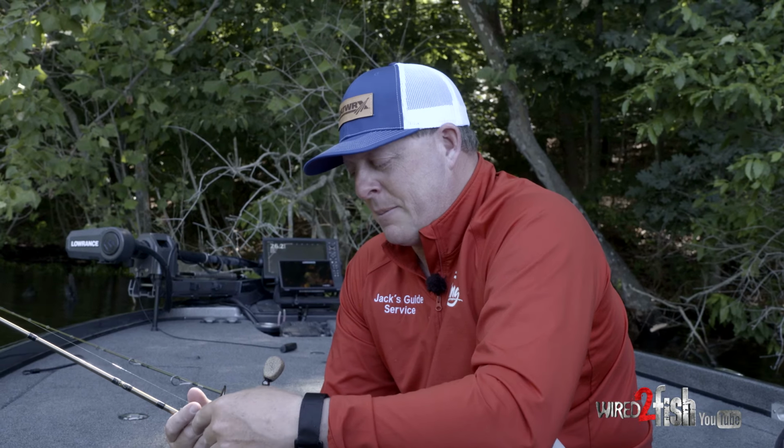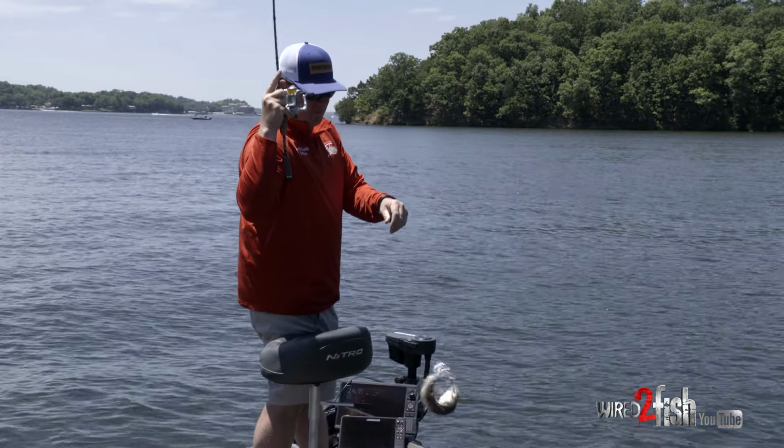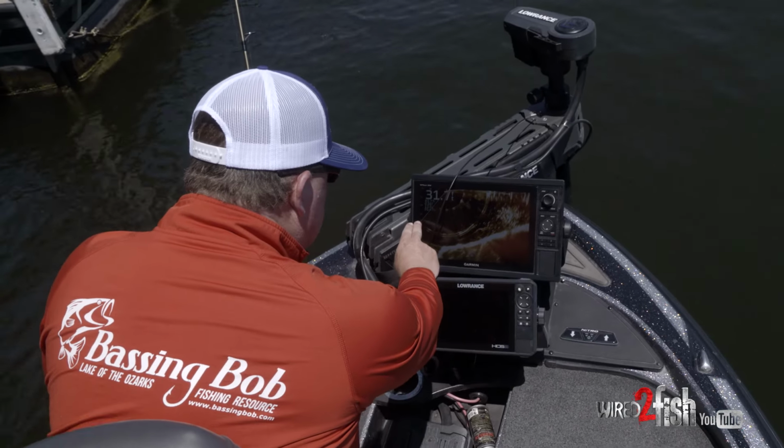Those crappie, they don't evaporate out of the water and then just all of a sudden come back to you in October when you think they're ready. They stay in the water and they stay biting. Another crappie. So what I like to do is start off on your main lake docks.